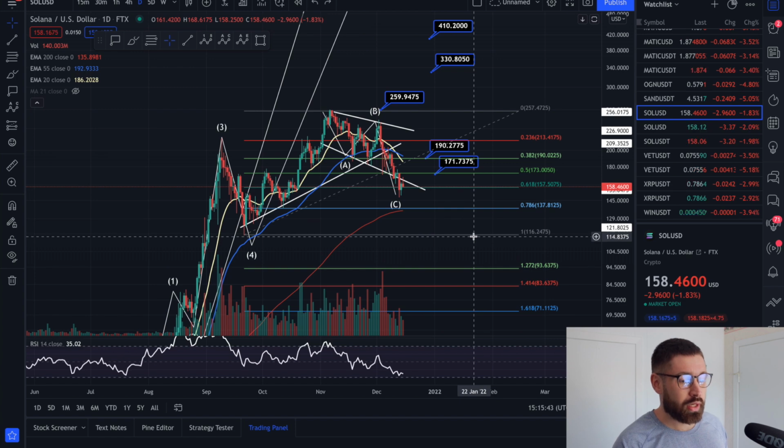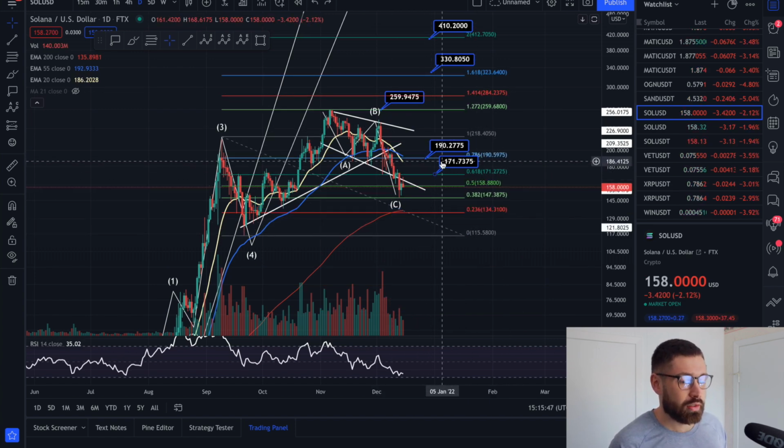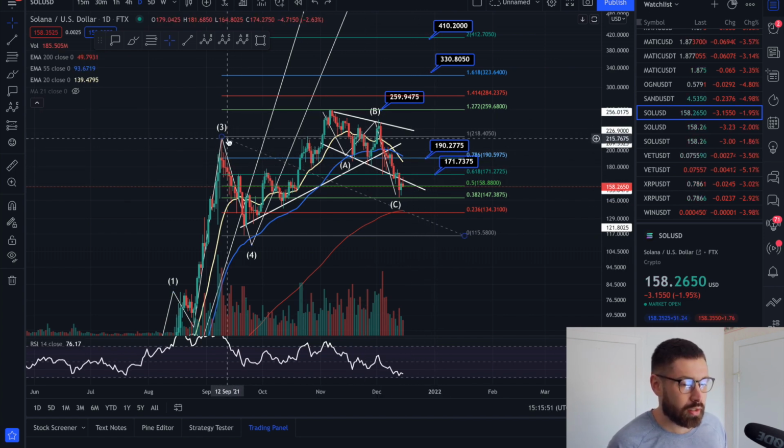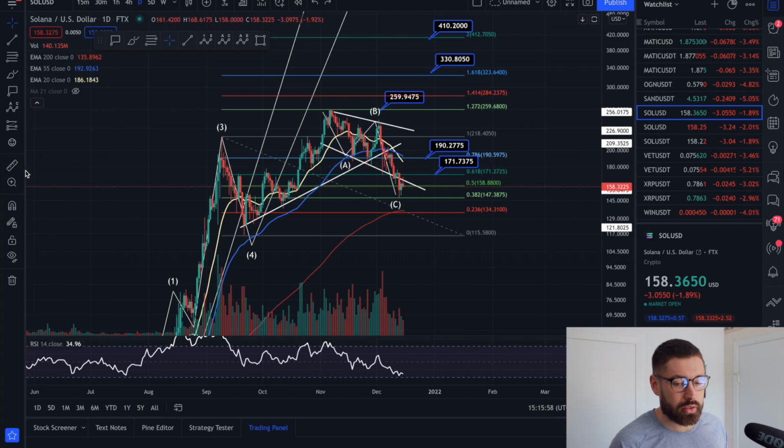Just as if you were to break the golden ratio in an uptrend, you come up, you break 171, and then you start heading up to 190. You break that, you're going to head back up to where you started, and your technical target is all the way up at the 1.618. So it's the exact same thing when you're in a downtrend, guys.